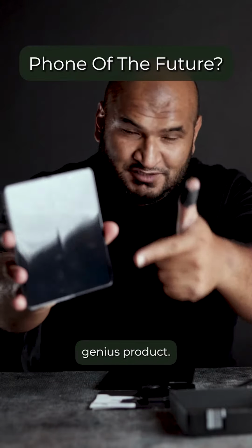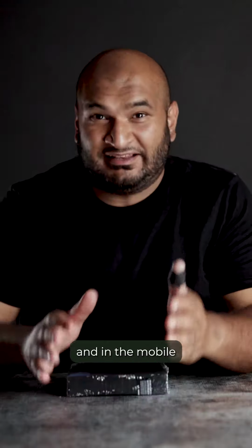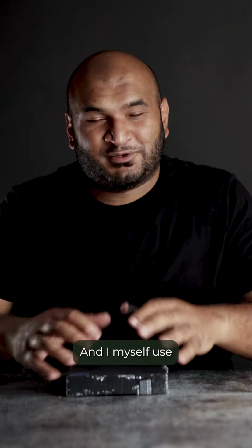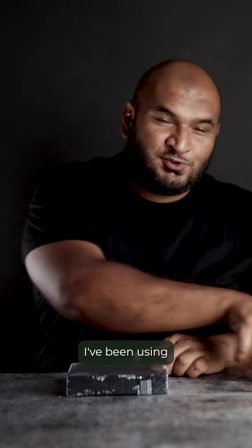This is a genius product. So what's happened lately in the mobile industry and in the mobile arena is these foldable phones. And I myself use a foldable phone. I've been using the Z3 Fold for about 2 years now, and it is a game changer.